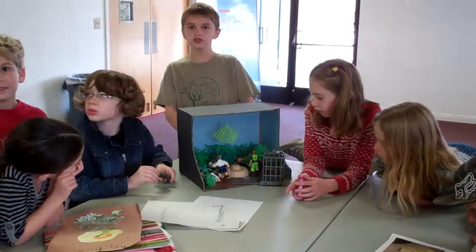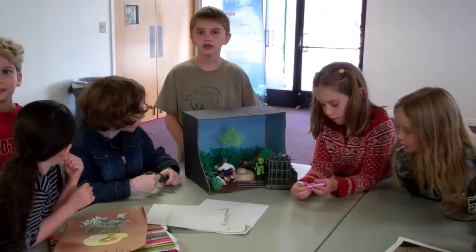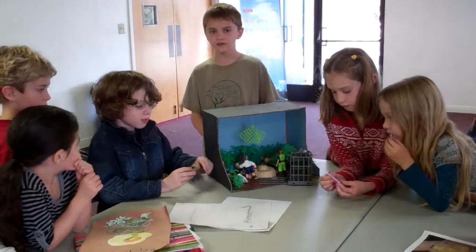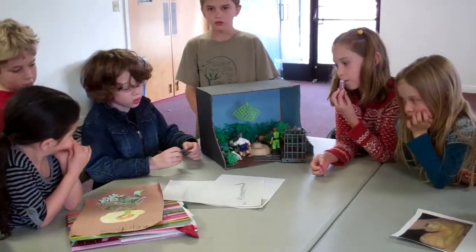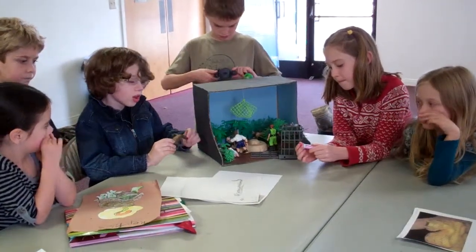You can actually catch them without getting hurt. Maybe if you had something like an electric shocker. Electric tongs, yes. Or if you make it like an electric web and the Komodo dragon gets stuck, it goes to sleep.